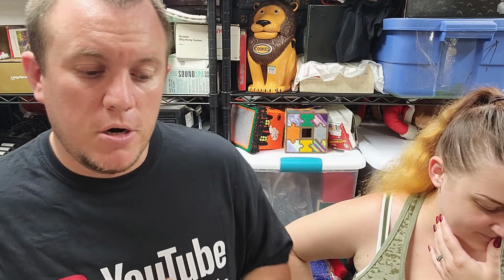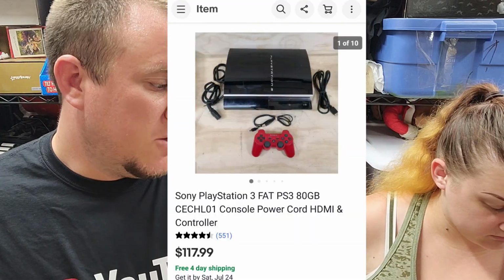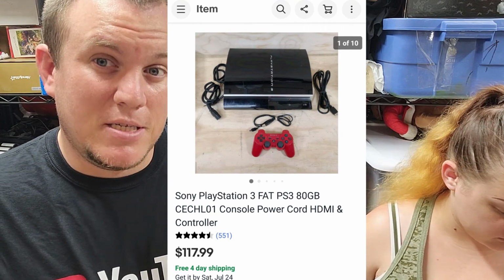Then a PS3. Linda's checking on Tori again. This one was also listed. We listed the PS2 today. It's a fat 80 gig console. It is not the backwards compatible PS3, but I tested it out, put a controller with it, and the HDMI and a charger and a power cord, and it sold for $118 shipped. So that's pretty good. Those two PlayStations were listed today, and they moved today.